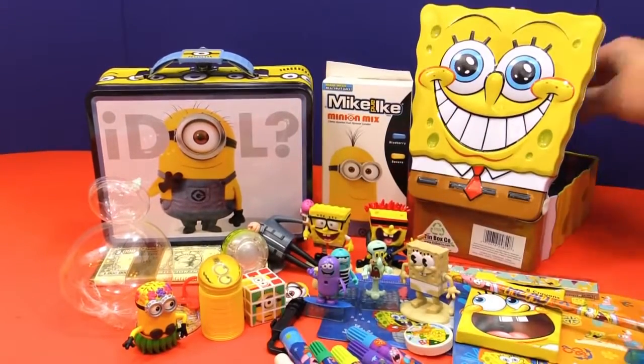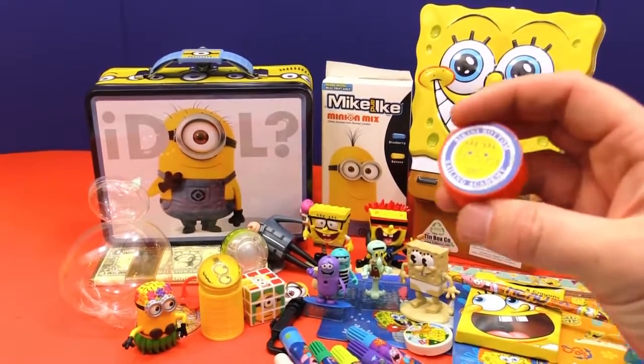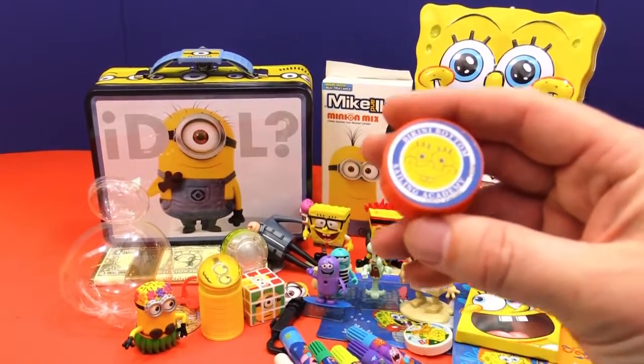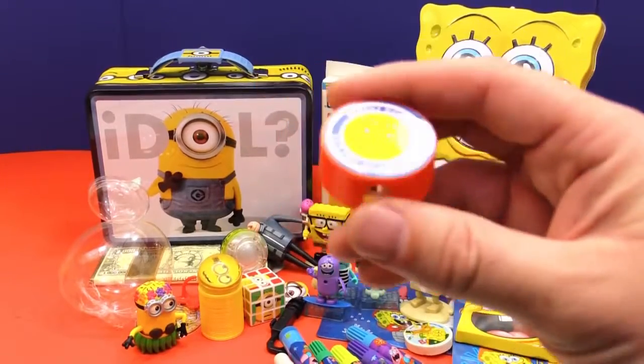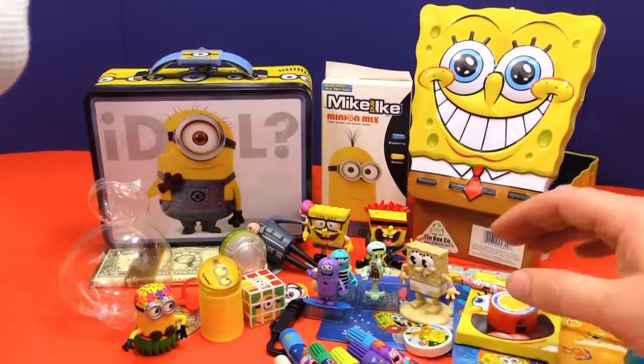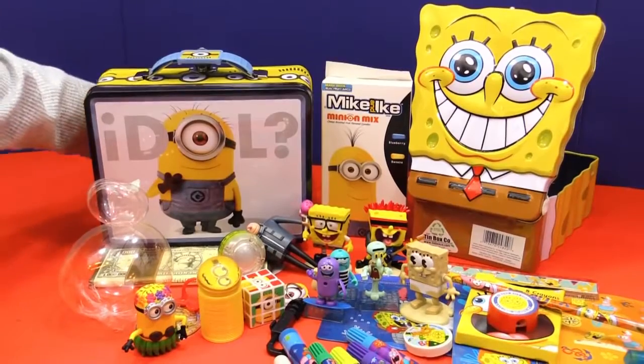Dry up. Oh, okay. And I found a pencil sharpener. Bikini Bottom Sailing Academy is what it says. So we're gonna put it right there next to the pencil. What do you have in Minions?